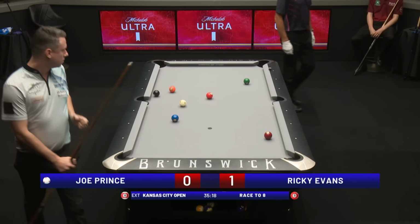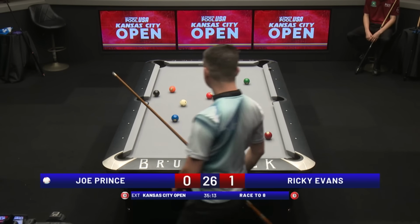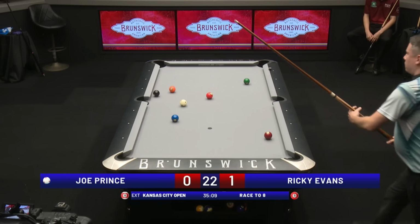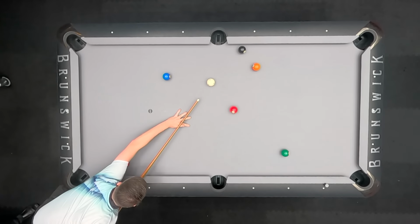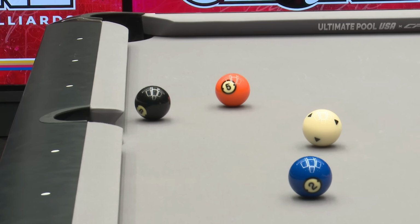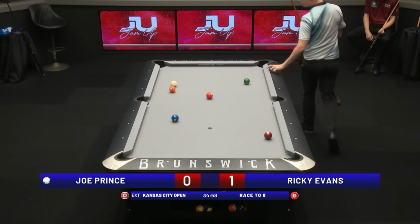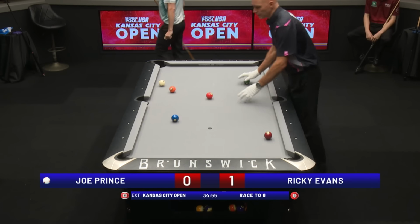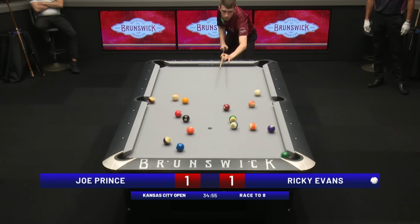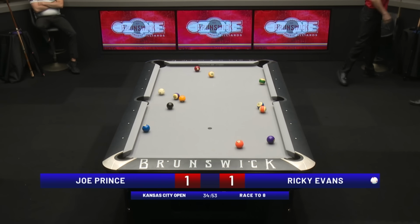He's overrun it a bit, but this is much less than his 8-ball against Shane Thompson in the semifinal. This is just a fraction of difficulty compared to that one. But no doubt, going to slice it right down the rail. It finds a home. Joe Prince ties it up, 1 game apiece. Narrowly avoids that side pocket, but he controls the white.